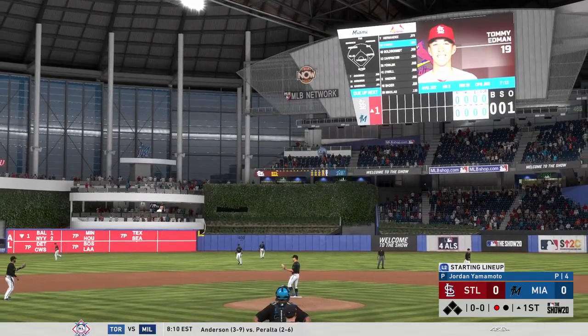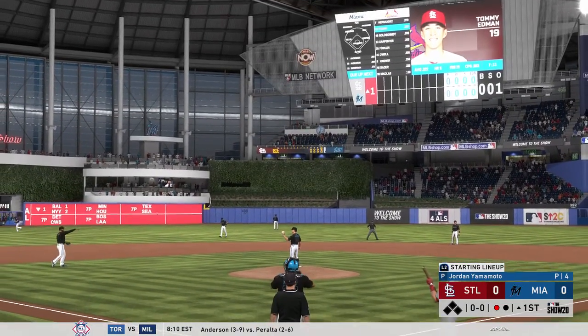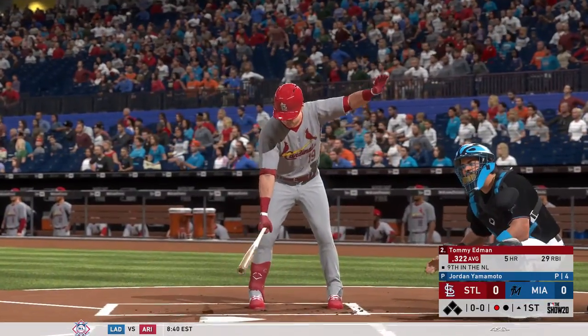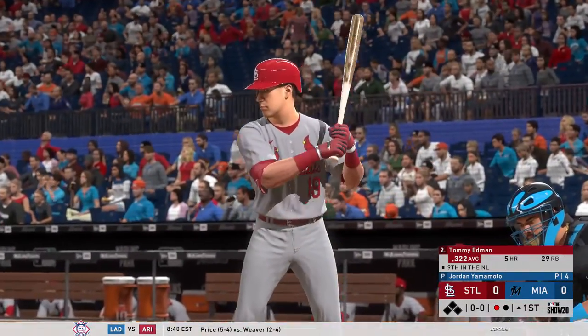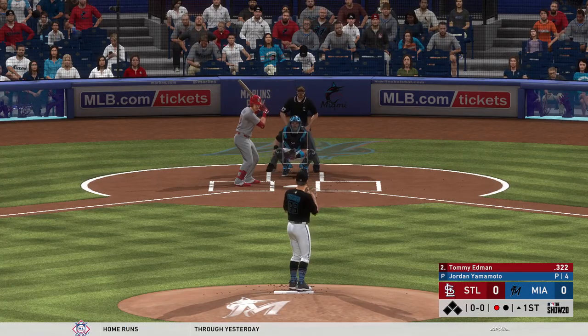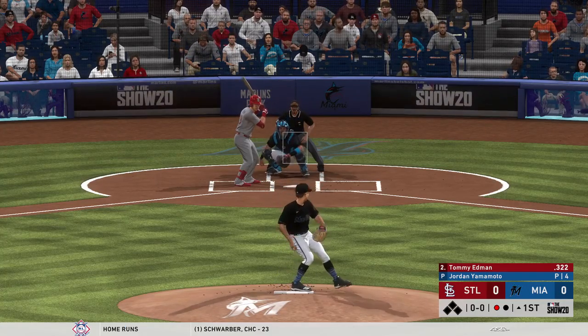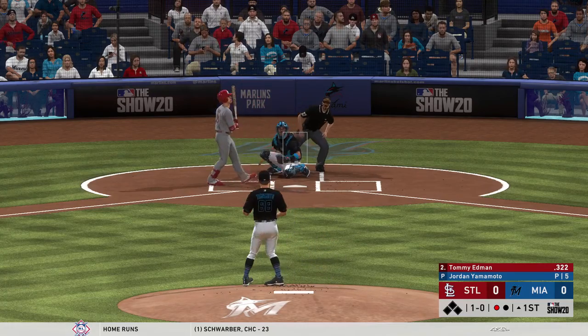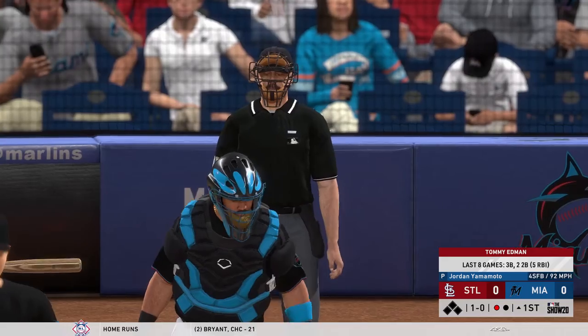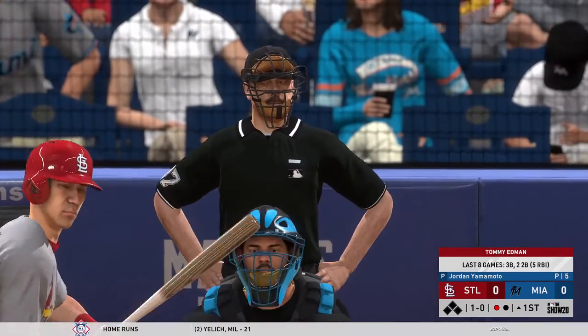Batting second, the shortstop, Tommy Edman. Stepping in for the Cardinals, Tommy Edman, and he comes in as a player to watch out for, hitting well over .300 on the season. Here comes the first pitch. 1-0. And set up behind the plate is Kenny Jansen as you see the rest of the umpiring crew there.